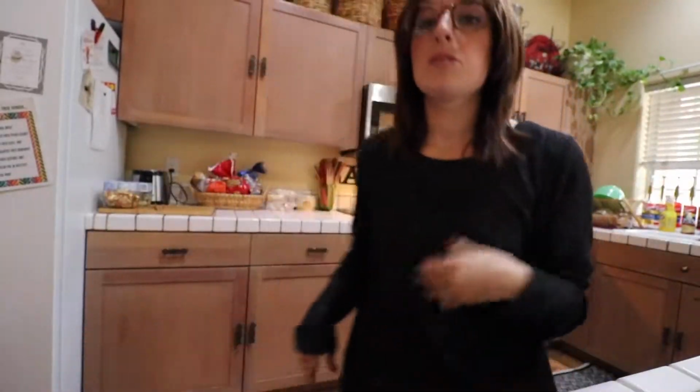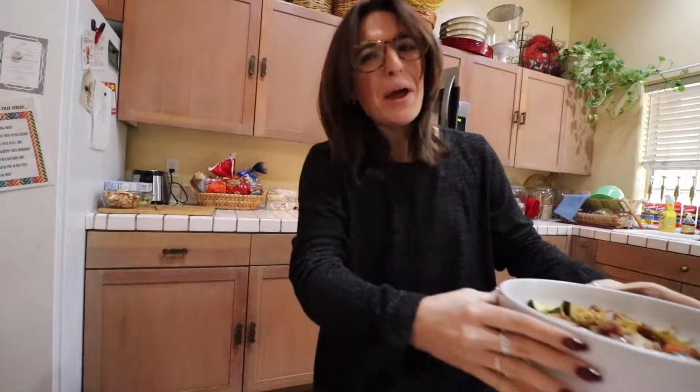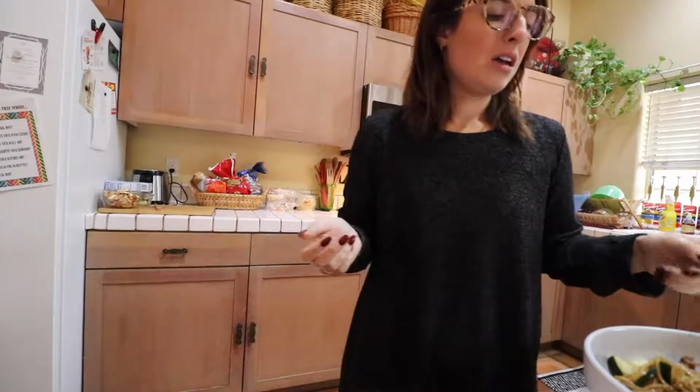So I just made some leftover Panda Express. Oh, that's too hot. I just made some leftover Panda Express for lunch. I'm still trying to decide if I want to go into the office or not. But I don't think that I will today, because I don't need to. Well, why would you want to do something if you don't have to?